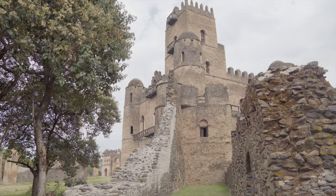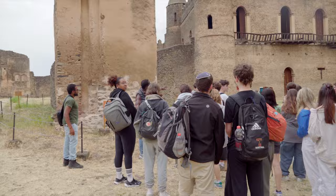You can see the first building here. It used to be a palace for the King Fasiledes. We forgot to film the introduction of our guide, Fanta. By the way, it's a ground plus 3 floors palace.